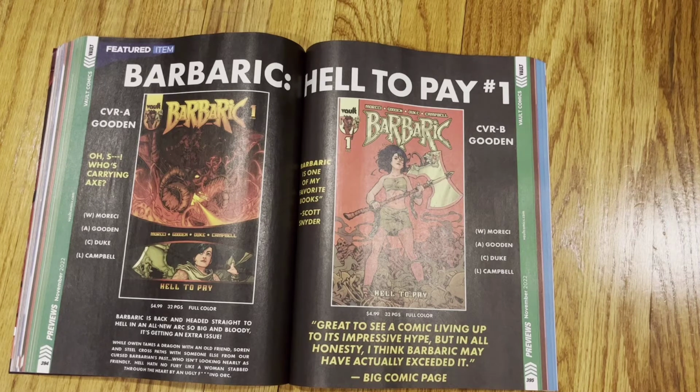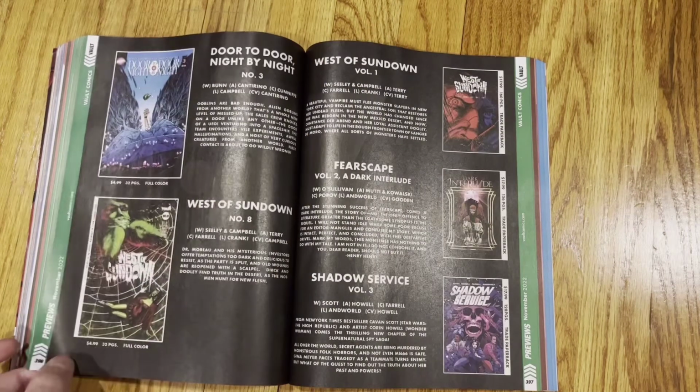We were all big fans of Barbaric, the initial miniseries, and now we're getting a new miniseries called Hell to Pay, #1. It's gory and bloody, and it is everything that if you're a fan of the Mignolaverse or things like Conan, this is a book you'll enjoy. And Nathan Gooden's art is impeccable.